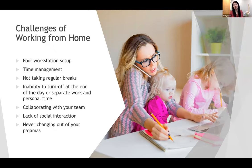If you're home alone and working from home, you may or may not get video Zooms for your meetings. You may just get audio. So sometimes we're lacking that social interaction that as human beings we thrive on. And then there's the never changing out of your pajamas scenario. Every once in a while, it's fun to stay in your pajamas all day. However, when you get up in the morning, get dressed, and put your best face forward, it can help make you more productive and efficient throughout your day.